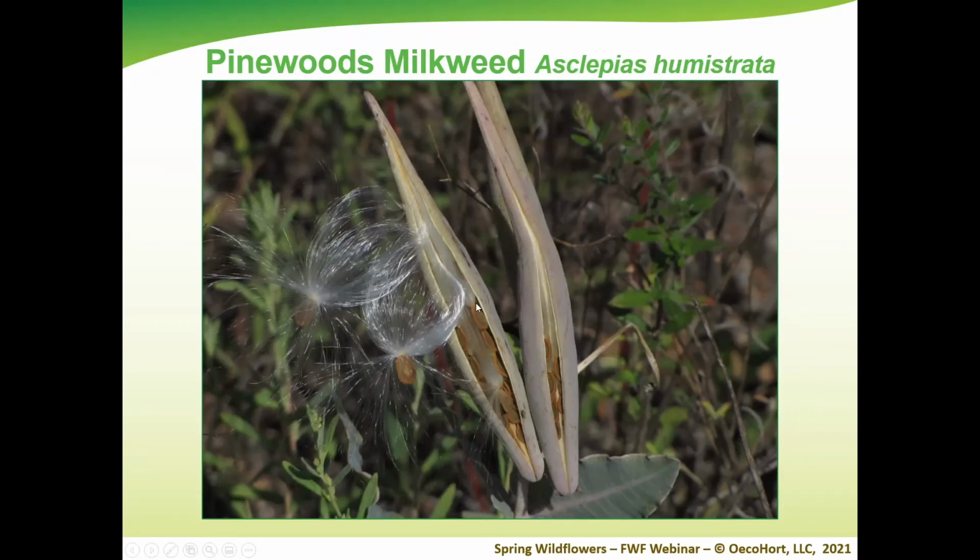Once they get to this state, when they're in the pod like this, you can open up that pod and just take these. These haven't expanded yet. They're very easy to take off, and you can get a lot of seed very quickly. But you have to get them just when the suture is opening, and you can see the seed are mature. So if you're collecting milkweed seed on your property, this is the way to do it.